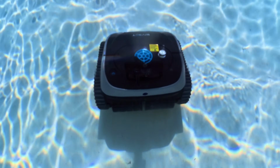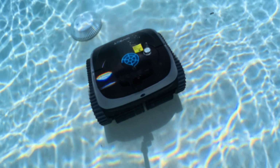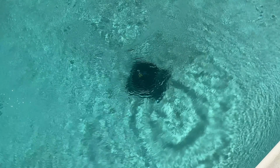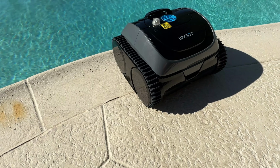The C1 packs a punch with a strong filtration system that gobbles up dirt, leaves, and whatever else decides to take a dip in your pool. It's like a little underwater vacuum cleaner, sucking up 2,642 gallons of water per hour. Now that is a lot of pool water, by the way. It also has these awesome grippy brushes that scrub the floors, walls, and even the water line.